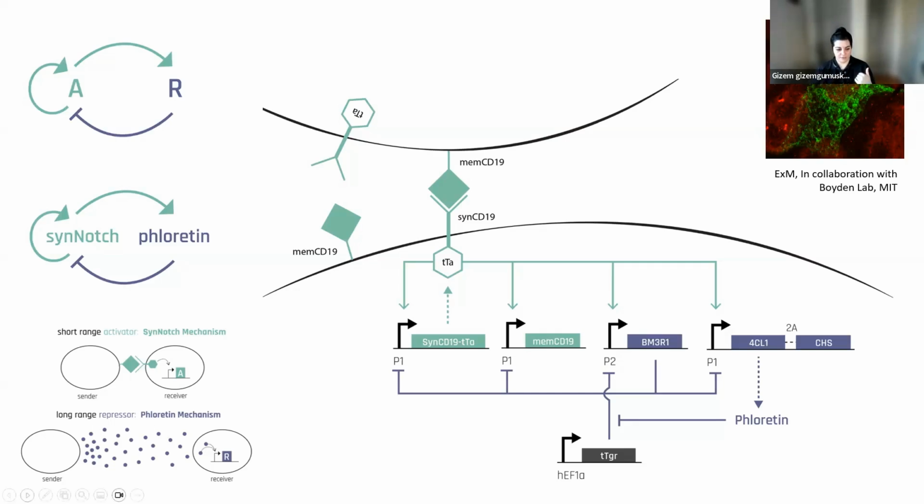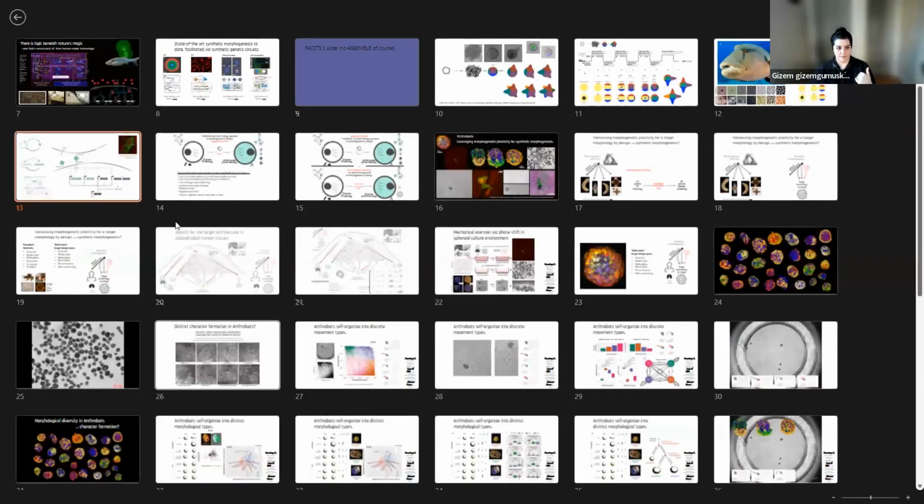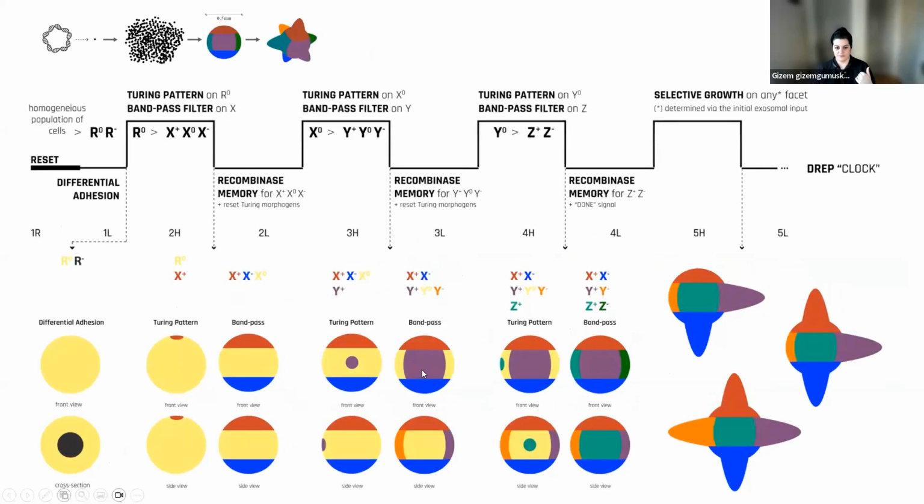Going back to the big picture of wiring up different morphogenetic functions, we've just looked at how Turing patterning would work in theory and wiring them up together and driving the synthetic patterning. In theory, this is great. And definitely this field will one day gain this level of control over synthetic morphogenesis.